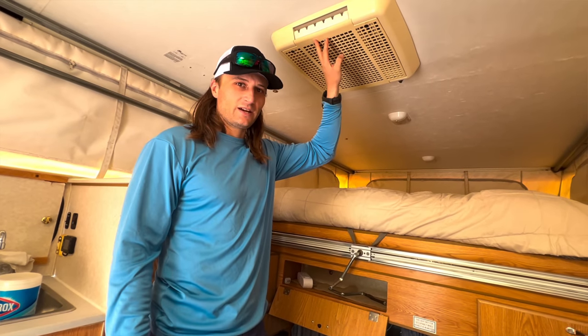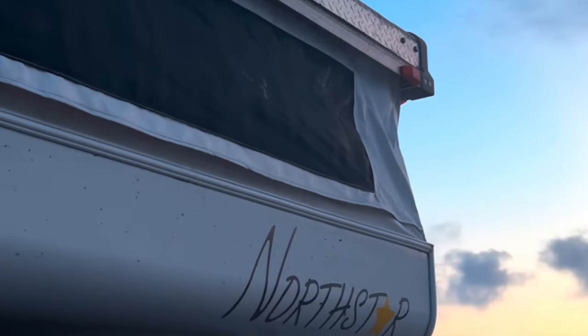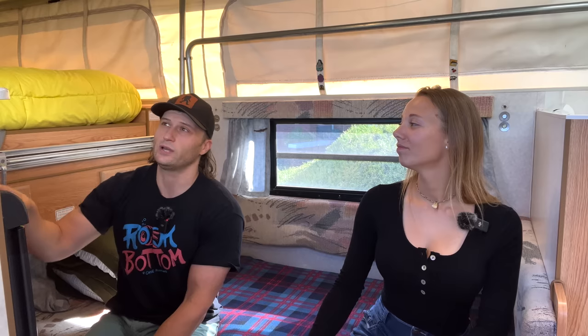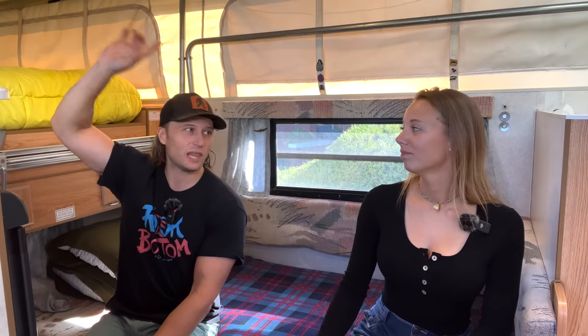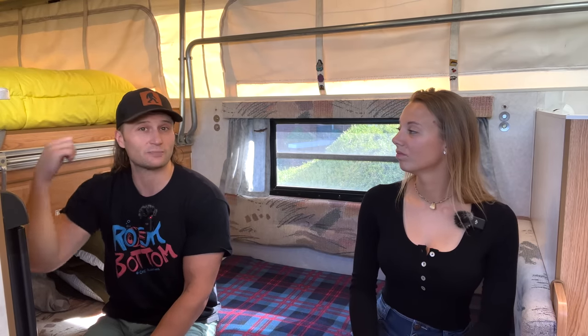We didn't think we'd use it as much as we did until we were on the North Carolina coast and the no-see-em gnats came out like crazy. And those things are the devil incarnate. They are awful, and they fit through the screen holes. So with it being 95 degrees, we couldn't have the windows down and get the nice ocean breeze. It was sweltering here, so we could run our AC, which was life-saving, because those things were coming through our screens and devouring us, which was absolute misery.